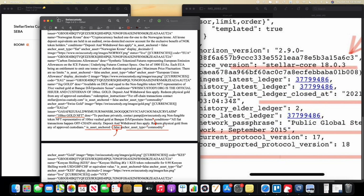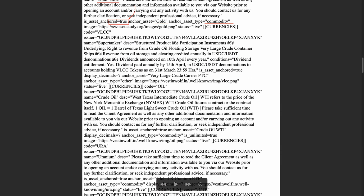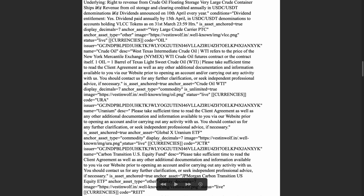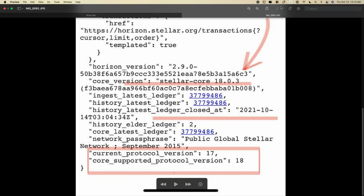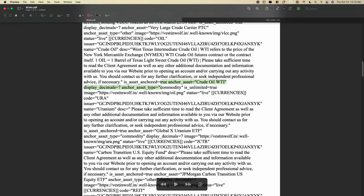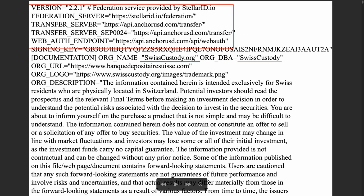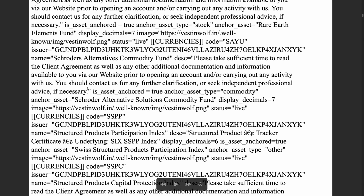Now let's go back to the original. Let me look through this a little more with you guys. As you can see, they're all pretty much, and it wasn't like this two months ago, let me see, pin, there you go. All right, so look, they're all anchored now. All anchored.